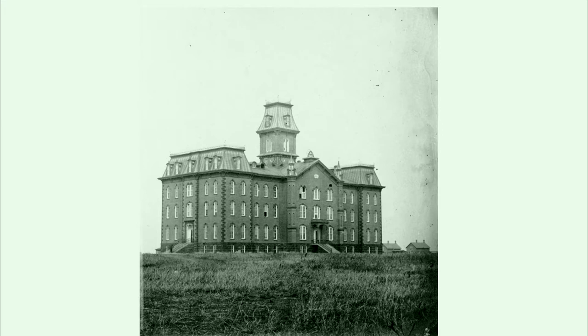You can see the lovely landscaping. You can see that there was not much else back there. Pretty bleak landscape, really. But everything was in here, from administrators to classrooms. All courses were taught there until the mid-1880s. The building opened in 1871. This photo is probably just a few years later.